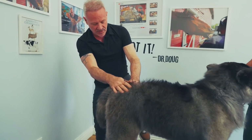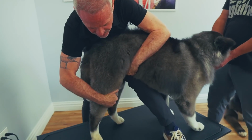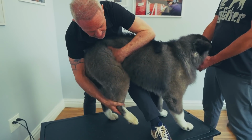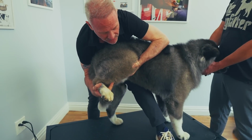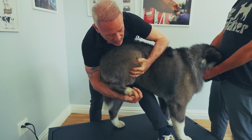Okay, so next, okay, we're gonna do leg extension. I'm putting my leg under there so she doesn't have to hold herself up on one leg. And I did leg extension and forward. And here's abduction. Adduction is towards the midline.